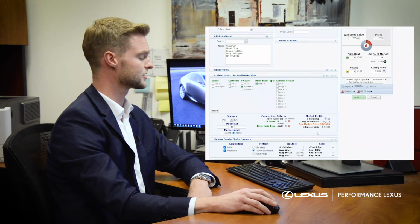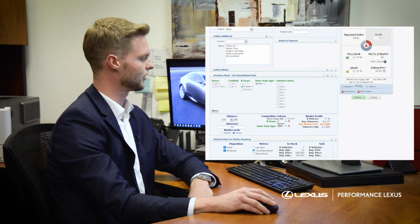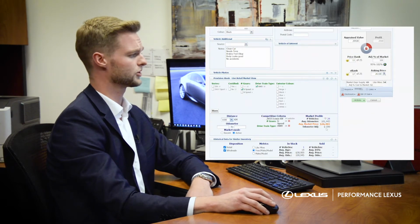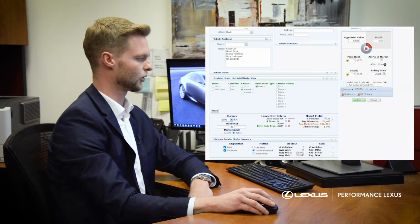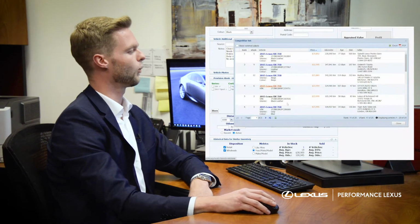And what we're going to do from here is take a look down here at the competitive criteria. So this is what the marketplace is saying about the vehicle. Now, for this case, I had it opened all the way to the whole country of Canada, but we could dial that back to like 1,000 kilometers from here. That still gives us 24 vehicles, which is a ton, and that gives us a lot to go off of. The next thing I'm going to do is open that up to see what they're selling for.